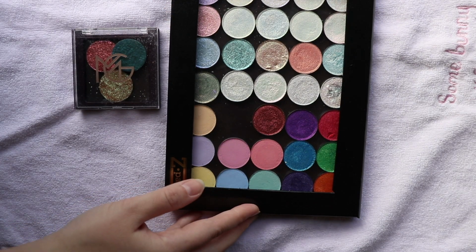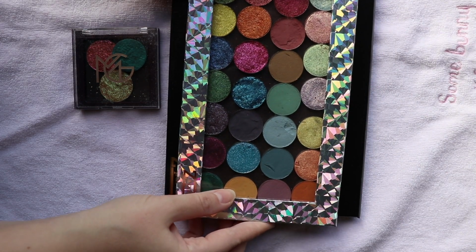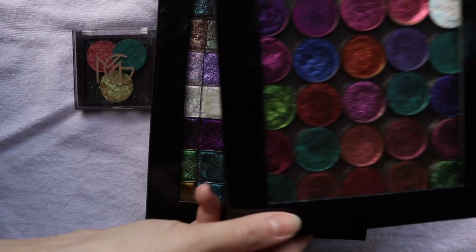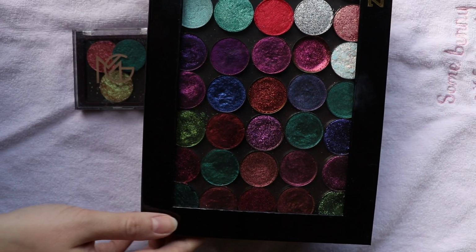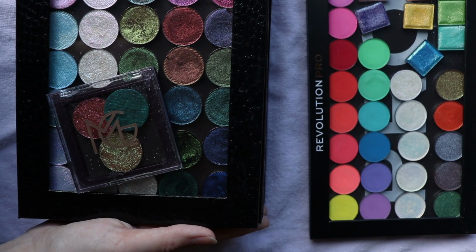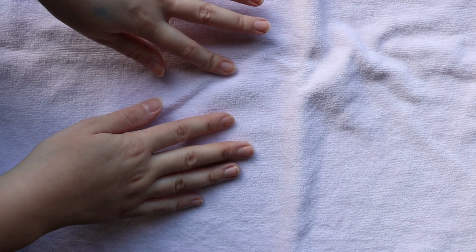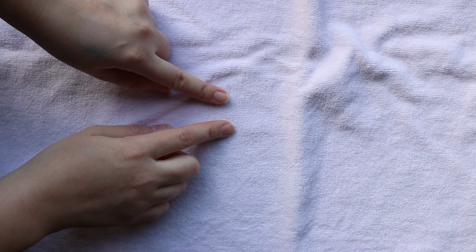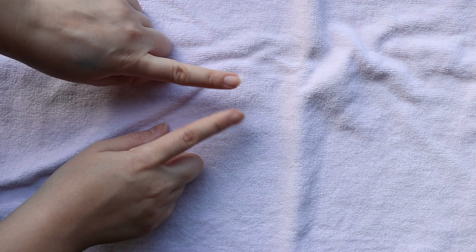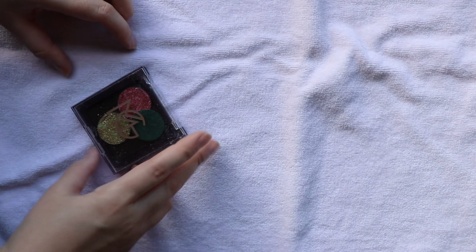So basically we just have a bunch of palettes here with some single eyeshadows that I have from different brands, and I kind of picked out the ones that I thought would be most likely to be the shiniest. Obviously not all of the eyeshadows in all of these palettes, but these palettes are the ones that have the best contenders. Now I feel like I already have an idea on which ones are going to be the shiniest. I suspect they're going to be most likely from either Terra Moons or Cleona and possibly Davina, but we'll see. Maybe I'll be proved wrong.